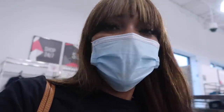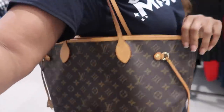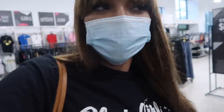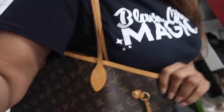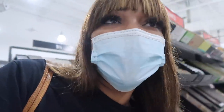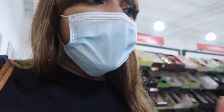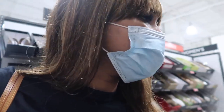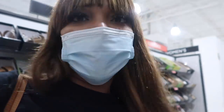And they had an MCM tote that literally looks just like my Neverfull. But I want to give my Neverfull a rest just because these cost so much money and me wearing it every day just wears it down. And that MCM was 50% off. So I think I'm going to go ahead and probably go get it. Not go get it, but order it.